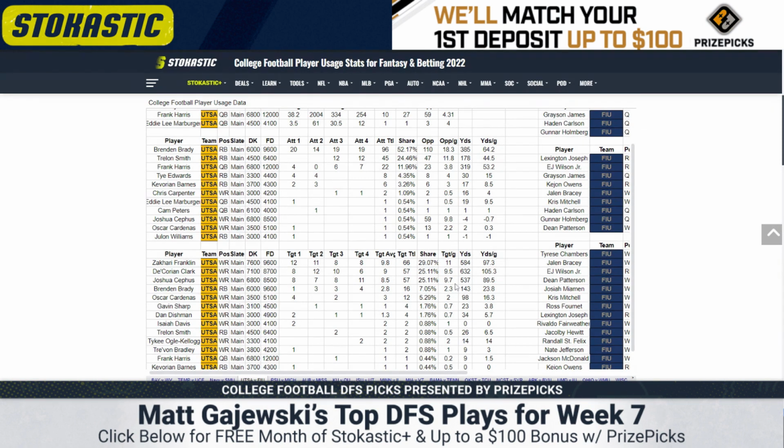Joshua Cephas, 9.7 targets per game, 89.5 yards per game. Play any of these 3 you want, mix and match them, play 2, play all 3 for all I care. These guys are awesome. There's really no holes to poke. If you made me rank them, I would pick DeCorian Clark 1 because of the efficiency, but we're literally splitting hairs as much as you can be splitting hairs here. All 3 guys are awesome.